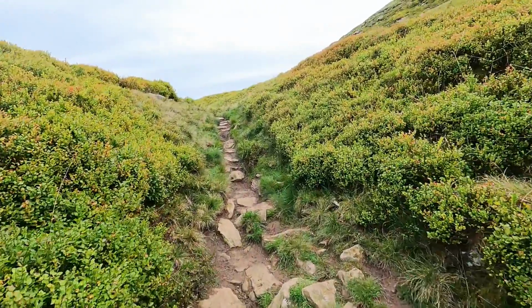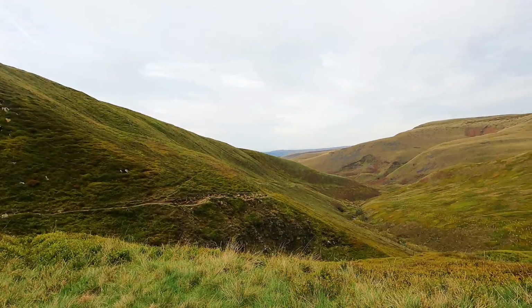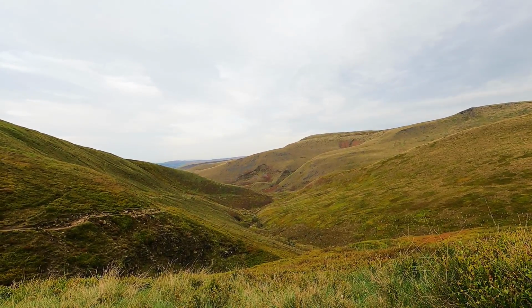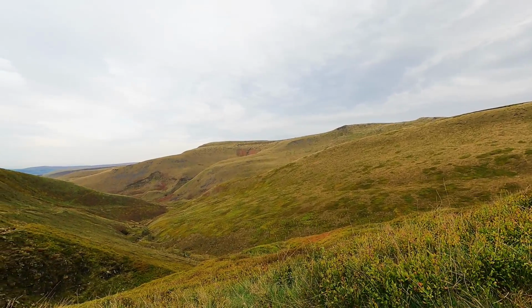We're not far from the Devil's Dyke, which is of course the Pennine Way. This is lovely just here. I'm just sat on a rock. I can see for miles, even though it's misty and hazy in the far distance. Having a coffee. Beautiful.